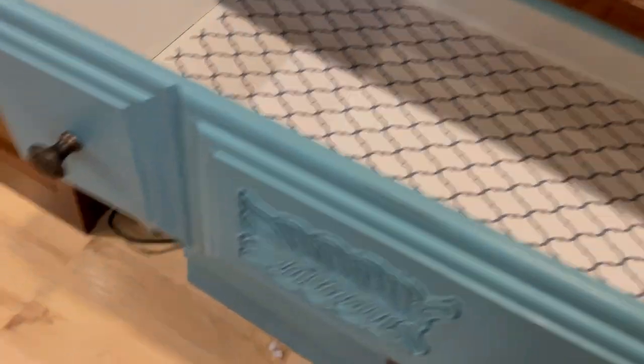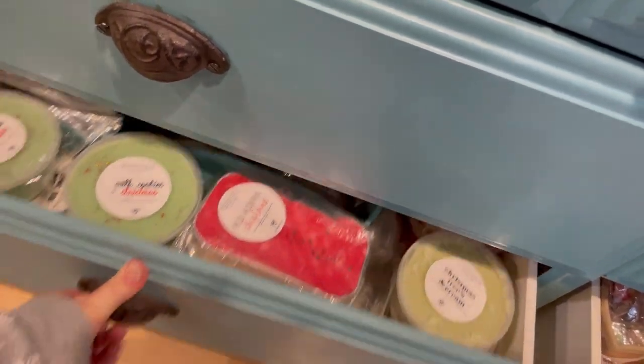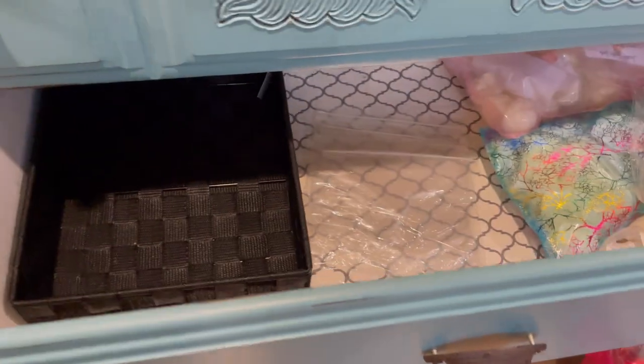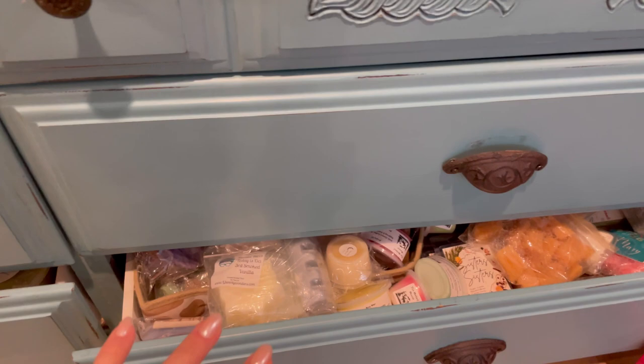Okay, so this one is empty. This has Teddy Bee's summer scents, and this one has Christmas and fall. Okay, that is all Christmas in here. That is some lavender and speckles. So what I want to do is decide where to store Christmas.